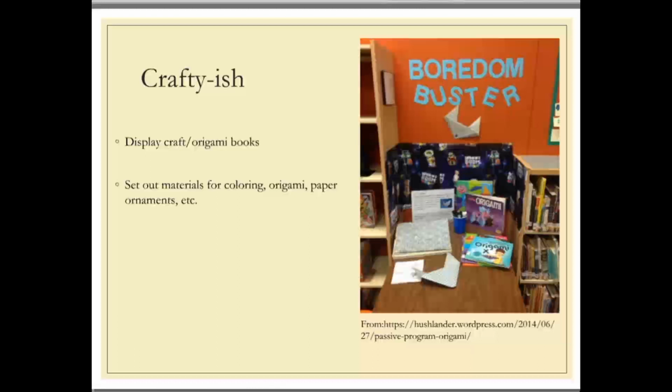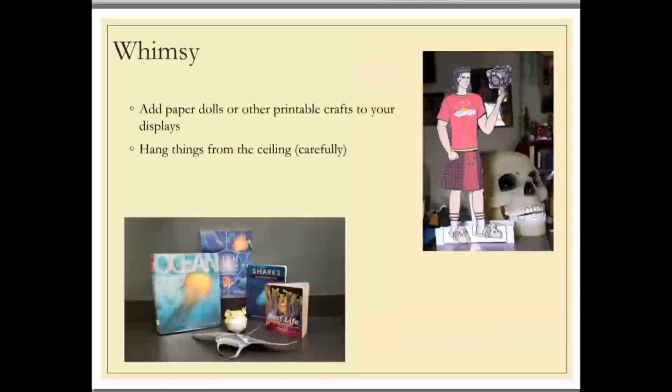You can get crafty with your book display. This is definitely a passive program here. You can display craft or origami books and set out the materials for that craft and have people just sit as they're in the library, fold up a swan or something, and then they can take an origami book home afterwards and share it with their family. So crafty displays tend to be pretty fun.